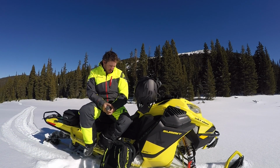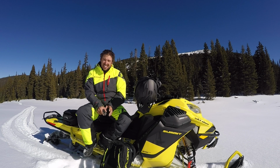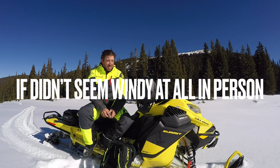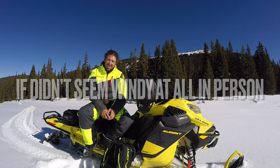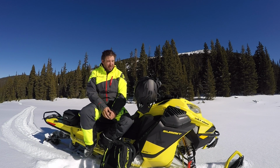Well guys, made it up here. Excited to be up here. I can see over in the distance a really popular, probably my favorite riding zone that I typically end up going to, but it's not worth making the 5-mile trip over there through some pretty gnarly stuff. But you can't ask for much more than this.